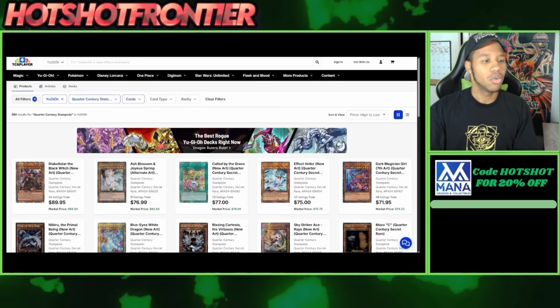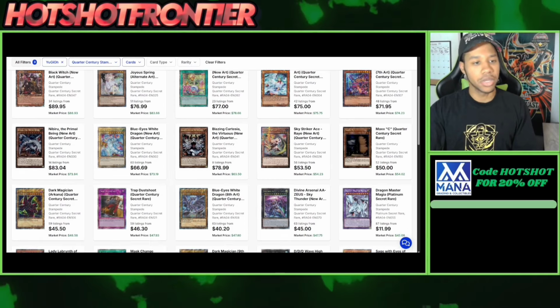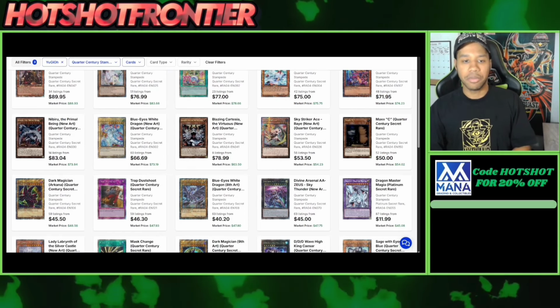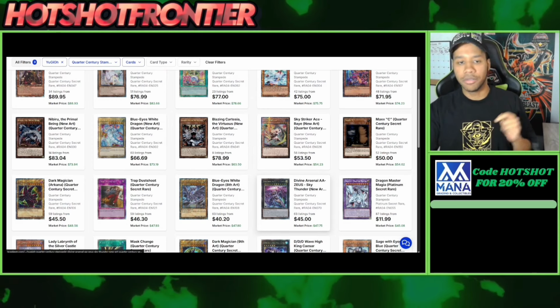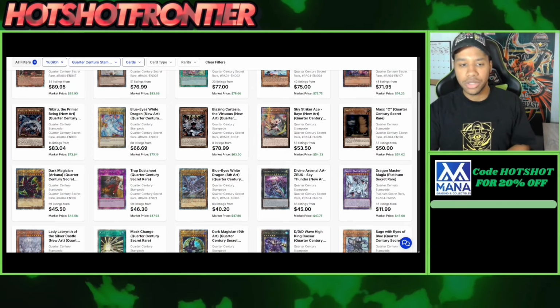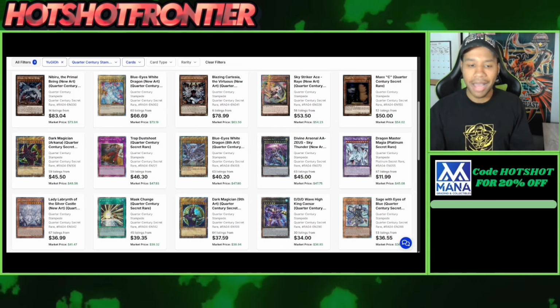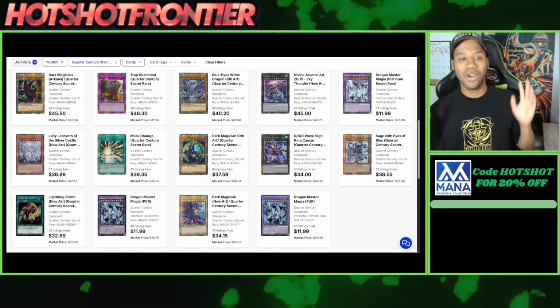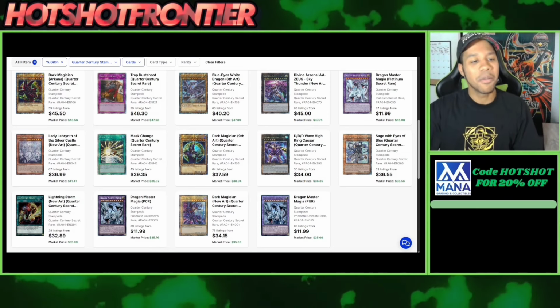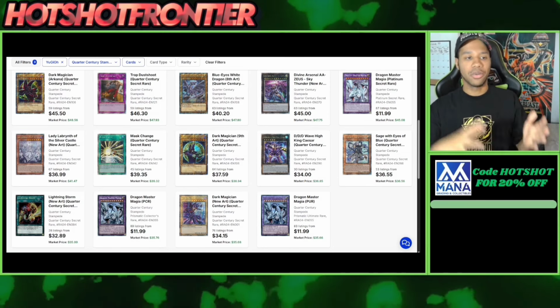Moving on though, we do have cards from Stampede, and I feel like, at least for this week, Stampede is slightly going down in price in terms of specific cards. Like, you have the really cool alt art of Divine Arsenal AA Zeus that has been going down in price. It used to be about 54 bucks, now it's around 45. You have other great cards here. You have Dark Magician, the knife art, because there's so many artworks nowadays, but $37 is not bad for the artwork from Battle of Chaos.